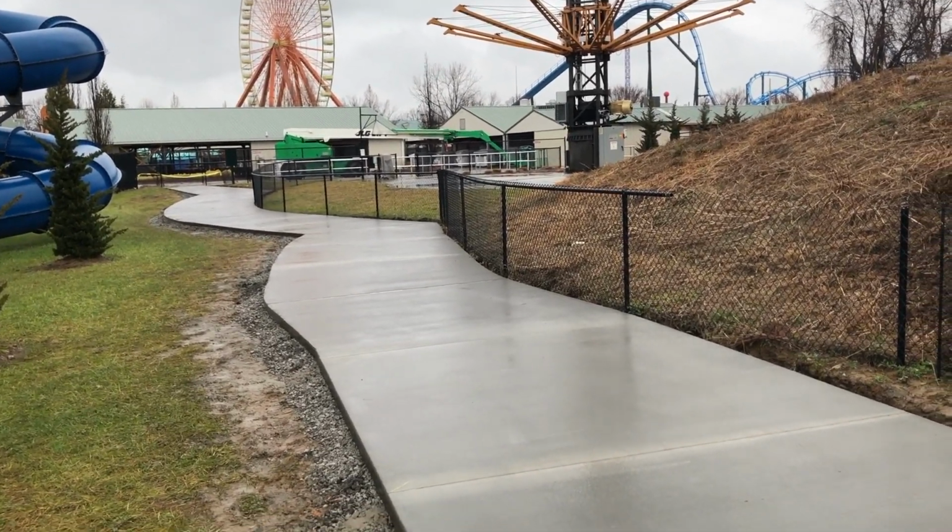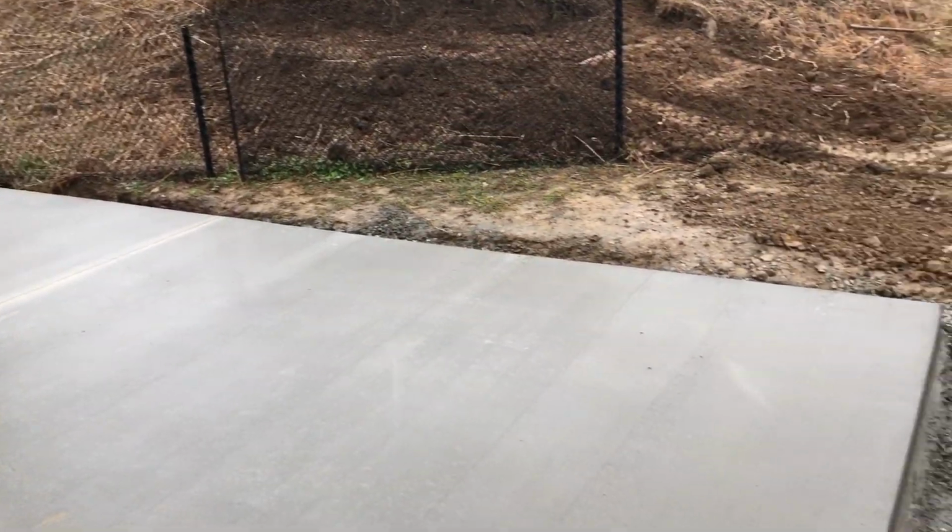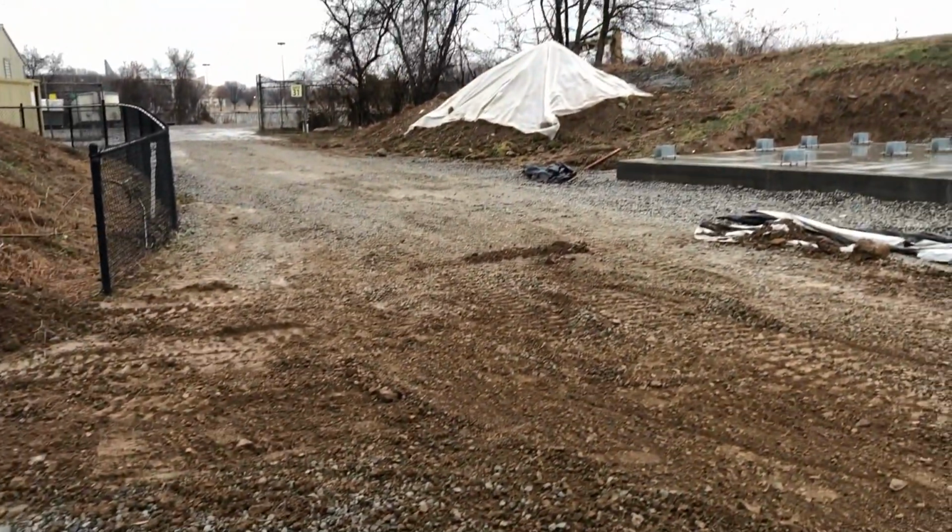So this is the pathway right next to Skycatcher where it's going to lead to the queue for Kentucky Flyer.